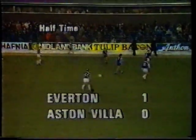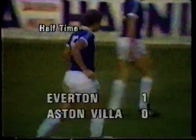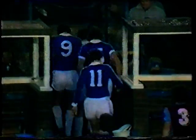So at half-time, Everton leading by a goal which said much about Mike Lyons' presence in the penalty area at set pieces, and that made up for an early penalty miss by Trevor Ross, number 8. Those the two main incidents in the first half.